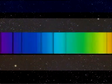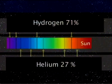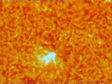When astronomers first examined the spectra from the Sun, they found that it is made of hydrogen and helium. It seemed reasonable to assume then that the energy of a star somehow came from these elements. They quickly worked out that the energy comes from nuclear fusion reactions. Gravity increases the pressure and temperature inside the core of a star until hydrogen protons fuse together.